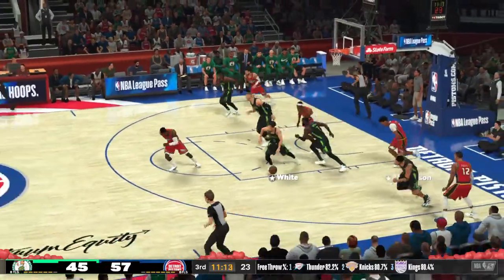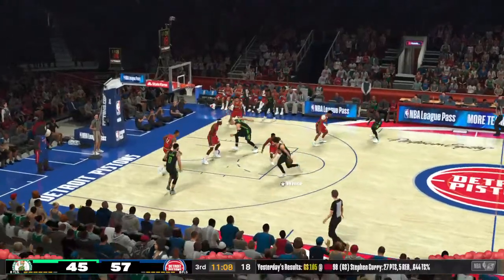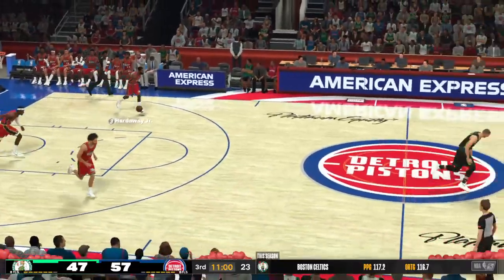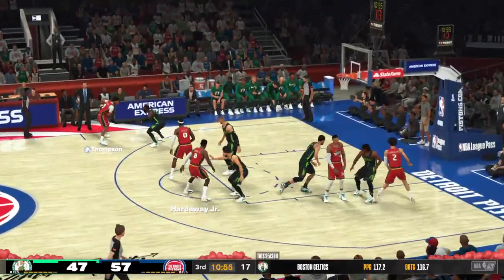Loose ball. White against Hardaway. Step back shot. And again, it's Boston converting. They are on fire to start this second half. 3 for 3 and looking totally insane.